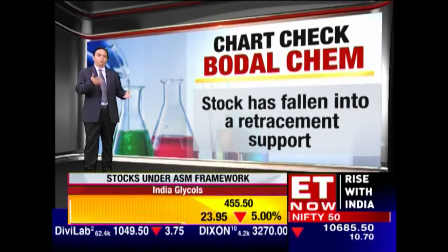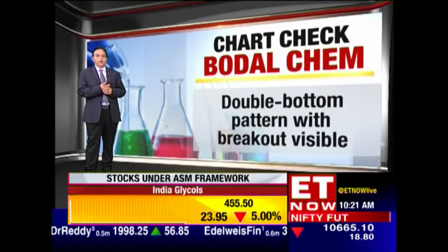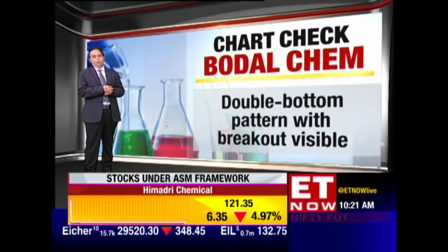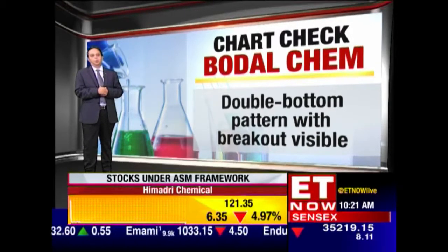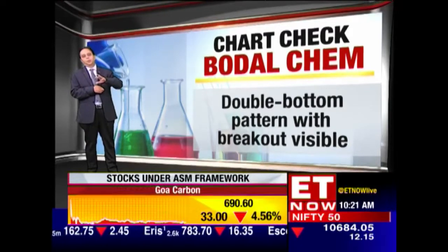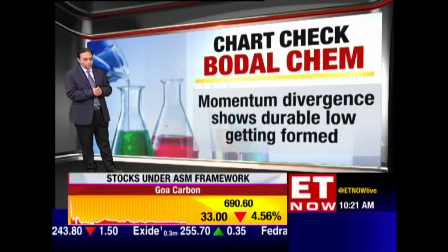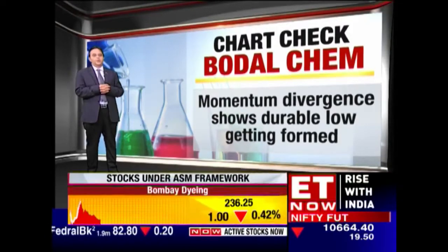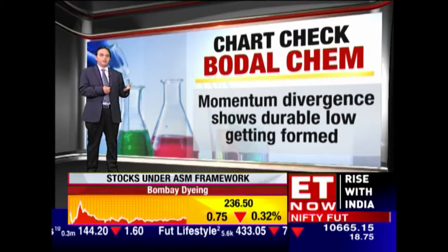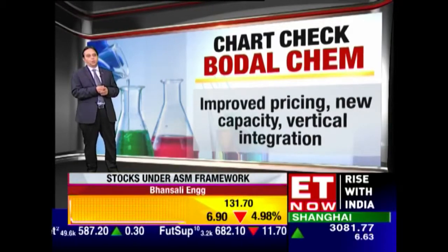And then if you do a measurement, it has retraced to about 50% of the last upward move. What is more is that at the bottom of this particular fall, it's created what we call a double bottom kind of price pattern. And what is interesting also is that this double bottom price pattern has an upside breakout which is visible on the charts. Now at the bottom we are also seeing some momentum divergences which are indicative that the selling has eased off and that the possibility of a durable bottom getting formed is now increasing.